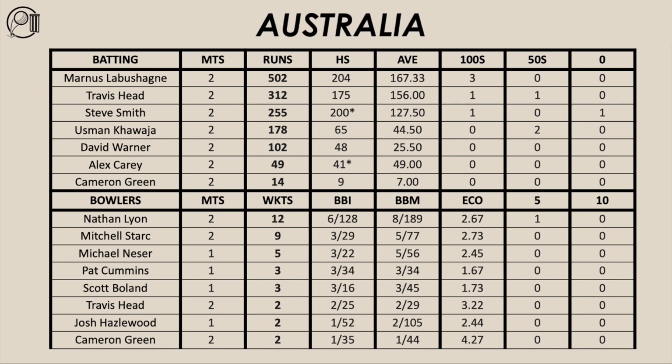South Africa will pose a lot of different challenges to Australia. But for Australia, they'll be pleased with how they batted in this series. They'll be looking at ways to improve and get better. But overall, it was a dominant batting display from Australia in this Test series against the West Indies.